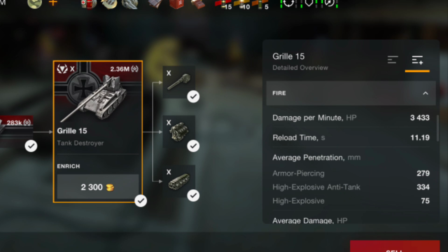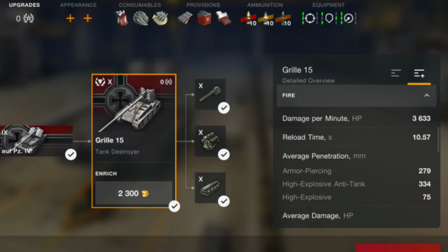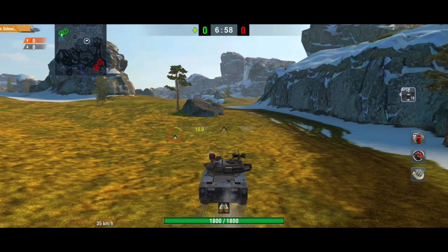Next up, another buff is the Grille. The DPM at the moment is 3,433, and that's an 11.19 second reload. That is going to 3,600, so 200 DPM more, and the reload is 10.57, so probably half a second or so better. So that's good news for the Grille. I love the Grille, and that is really good news. Only half a second, but still it's half a second.